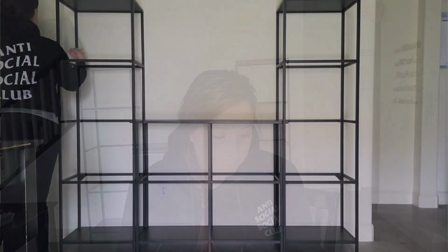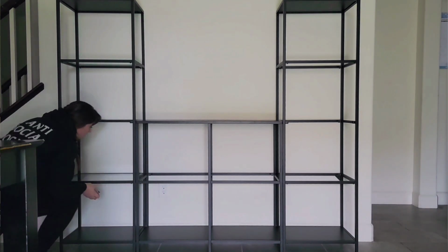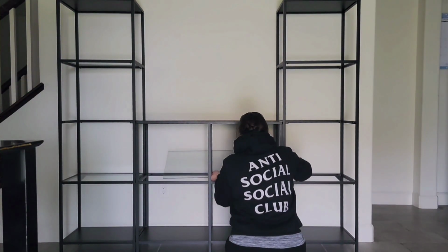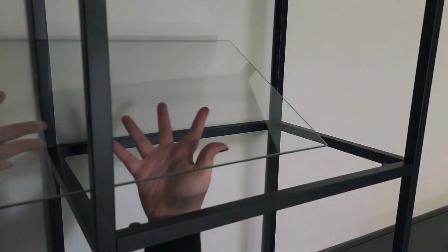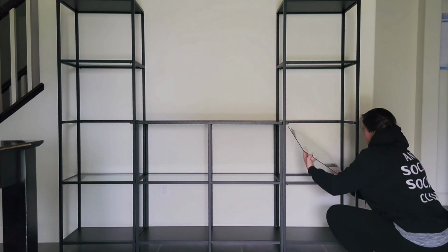Otherwise, for this video, we'll just kind of jump back into where we started. Already during this morning, I have installed the glass shelving. So that was really easy. I just put down like a little foamy stickum, and then put the glass on top. And it's just to keep it from rattling.